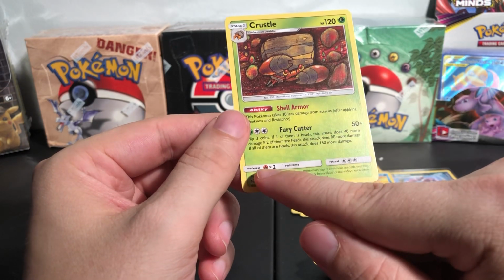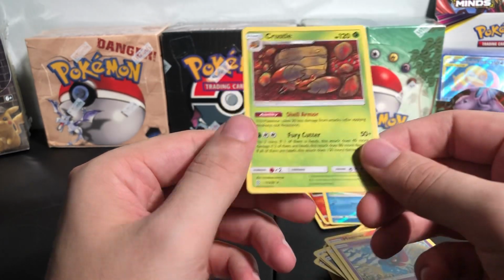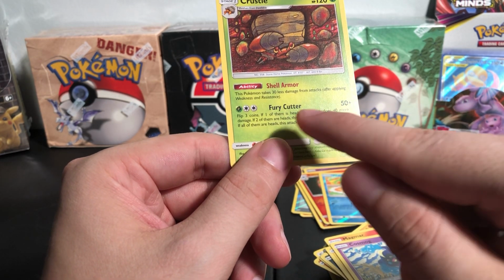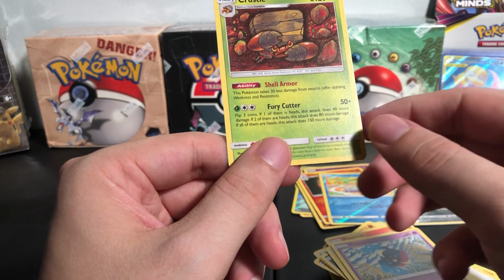I guess he might be taking more damage from fire, and then the Shell Armor kicks in afterwards. So 30 less damage, and he has 120 HP, which is really decent. Fury Cutter says, flip 3 coins. If one of them is heads, this attack does 40 more damage. If 2 are heads, this attack does 80 more damage. If all of them are heads, this attack does 150 more damage.